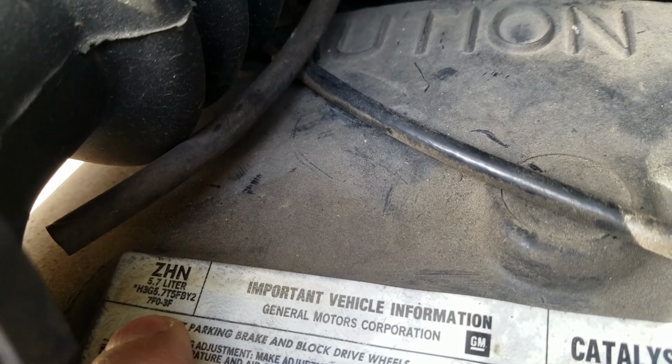The engine is 5.7 LT9 350. Yeah, let's go check inside.